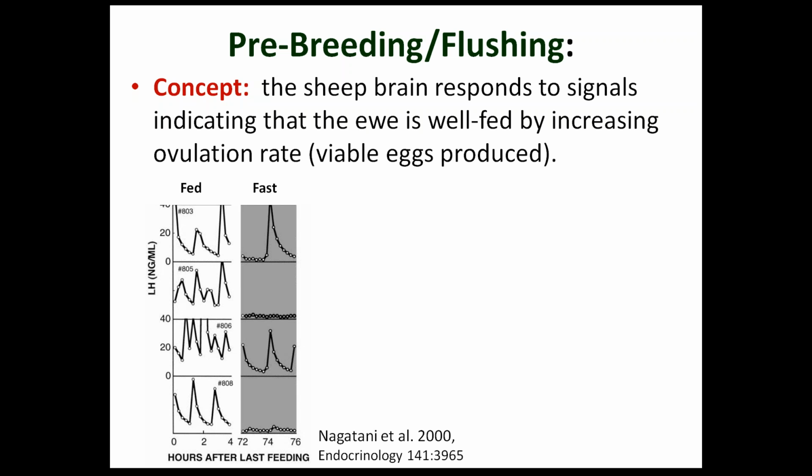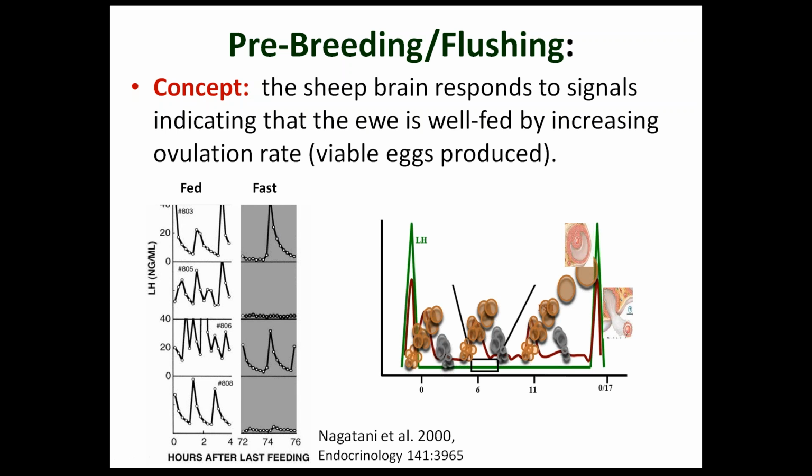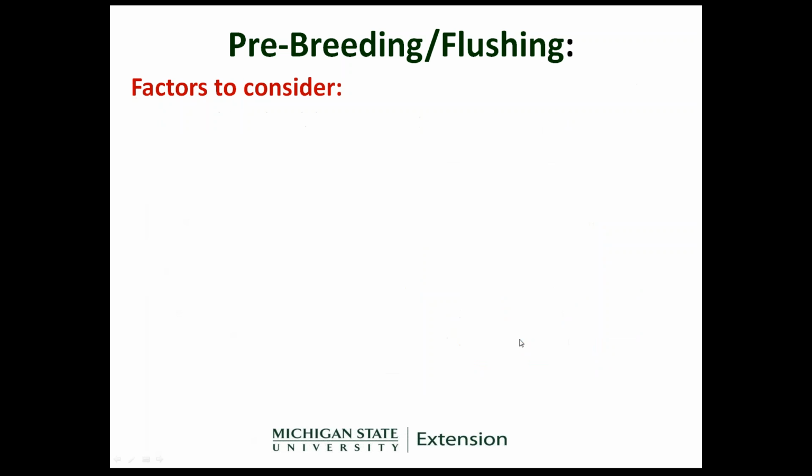As I said, here's a molecule from the pituitary gland, which is connected to the brain, called LH, and you can see in well-fed animals its secretion is much more pulsatile. These are individual animals shown here, but in animals that are fasted, that shuts right down. And this is in rams actually, or castrated rams, but this holds true for intact males and intact females. It doesn't matter. Nutrition plays a large role in determining how the brain perceives energy. And this ultimately goes to the ovary and produces more viable eggs. So the greater this pulsatility and frequency, the more intense the signal, the greater the ovulation event, the more eggs that are shed during a single estrus cycle.